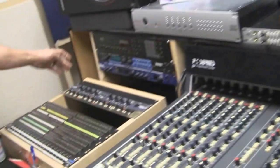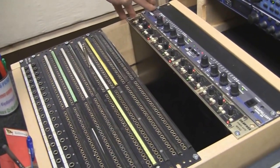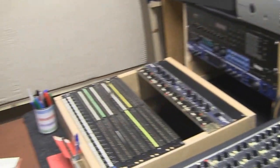Got drummer gates, an Afex compeller, which again is a vintage bus compressor. It's not quite as heavy-handed as the Ultra Maximizer that everybody uses in Pro Tools, but hey, I have that too.